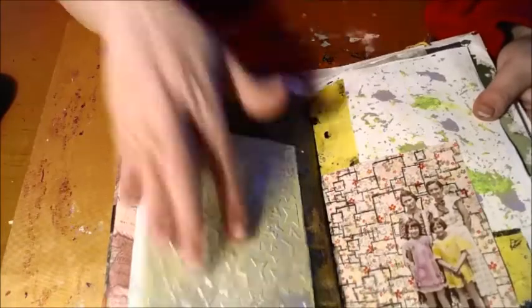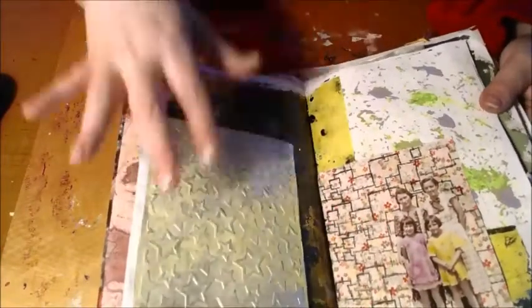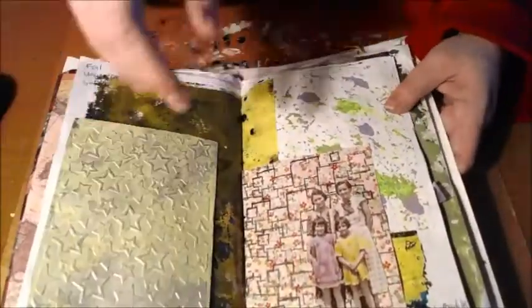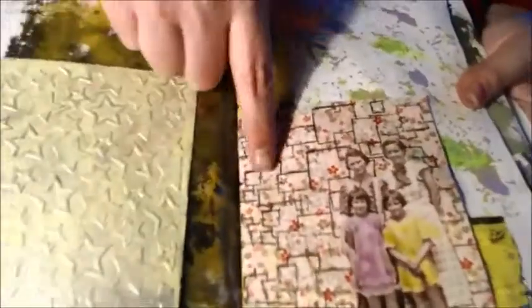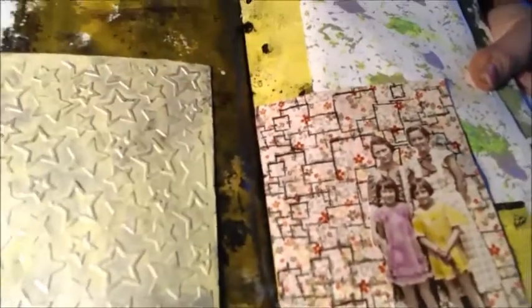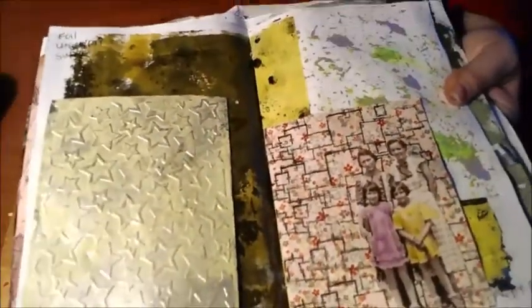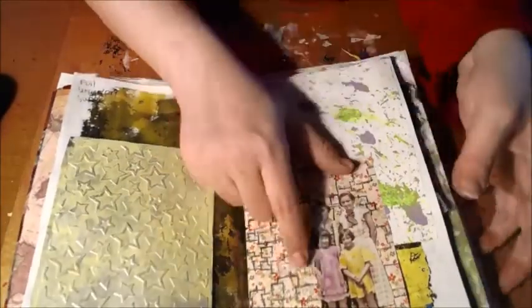And use an unused product, and I haven't used any of my texture plates or my Big Shot or anything in a long time, so that's what I used for that. And then this was a repetitive pattern, so I used a repetitive pattern scrapbook paper, and then I used a rubber stamp and stamped over it. And she had book paper twice, excuse me.